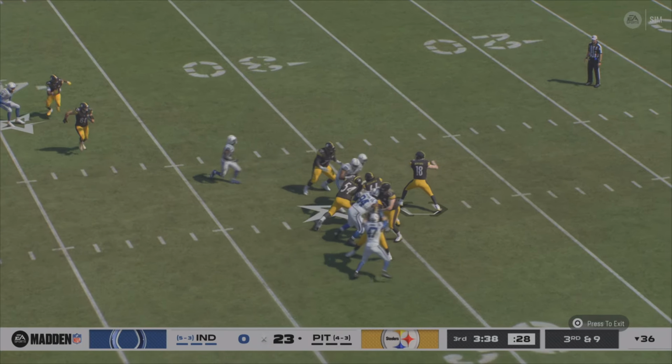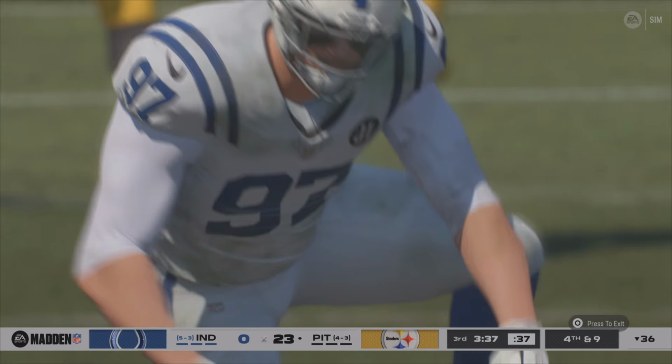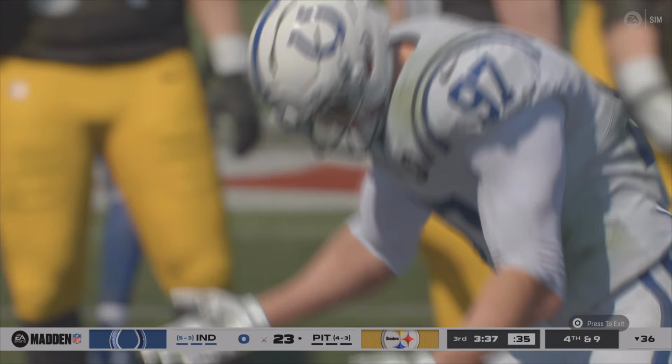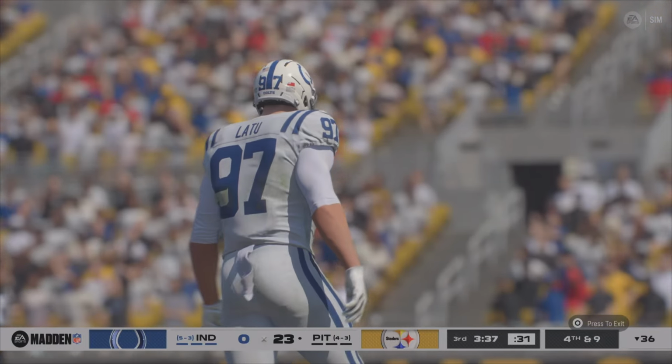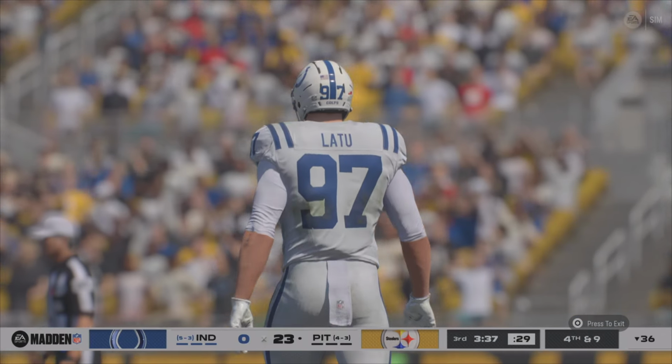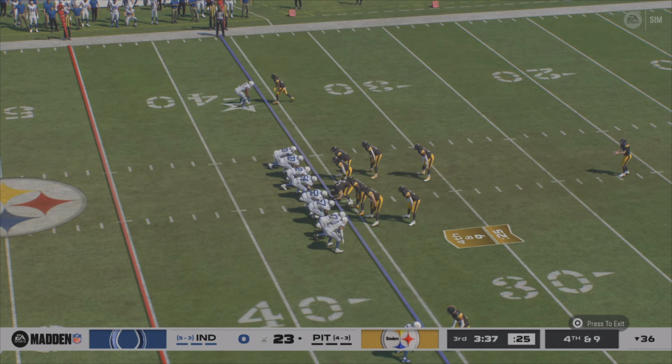From the gun, it's Howard. And that is incomplete. Timing and trust. Critical elements of this quick passing game. If your target and the quarterback are not on the same page, it winds up being an incompletion and a wasted down. They're all set to punt this one away.